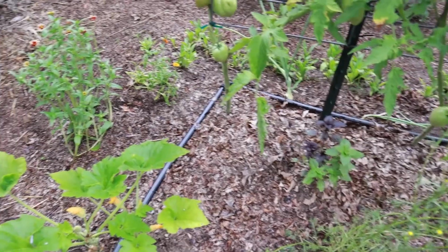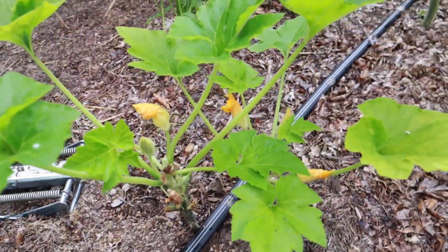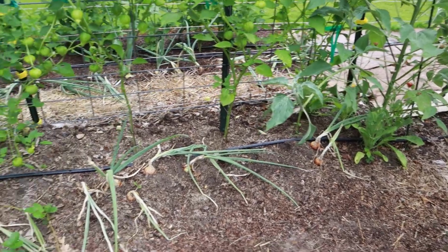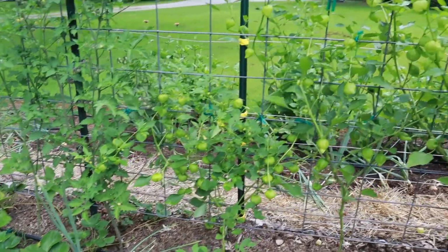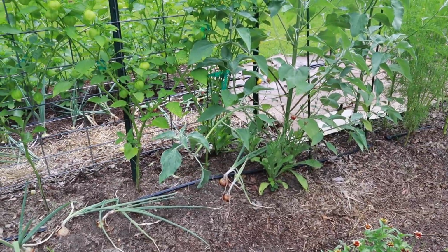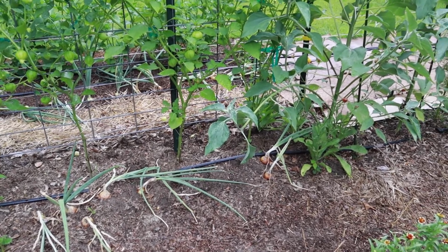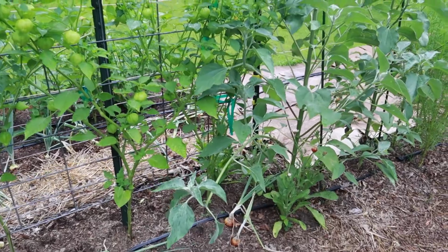This is a patty pan summer squash starting to set some blossoms. I've pulled some of the onions out of this bed, and quite a few more are ready. This is my first year growing onions, and although they're not huge bulbs, they're a good enough size for us, and I've learned a lot growing them this year, and next year I hope to have an even better harvest. But I'm very pleased with what we've got so far.